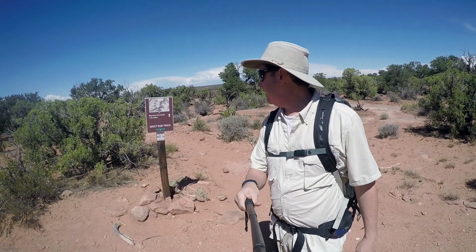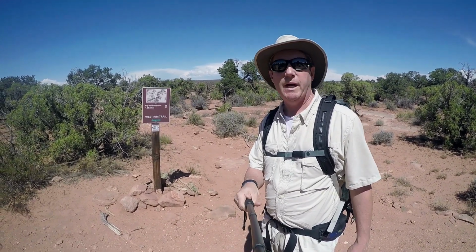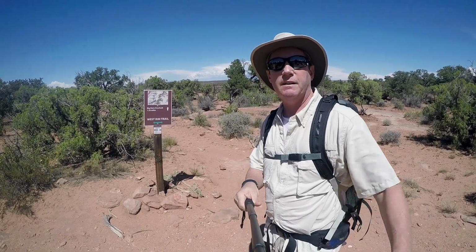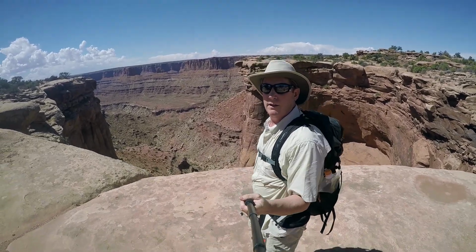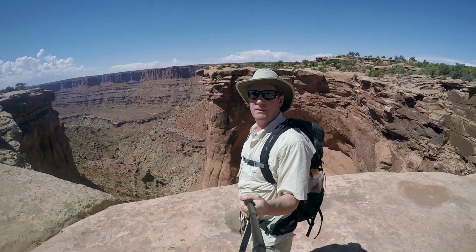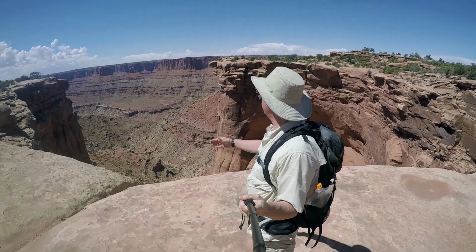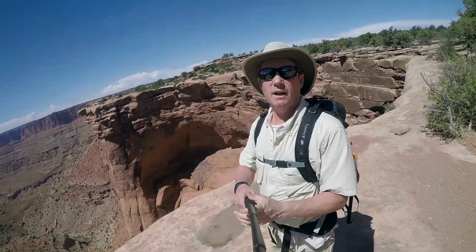I'm going to check out the Bighorn Overlook. Looks like it's 1 1/4 there, plus back. So I'll check in once I get there. Great view so far. Very easy hiking. I mean, this is literally like taking a stroll around your neighborhood, except you have this for your backyard. So great views. See if I can give you an idea of how deep this canyon is.